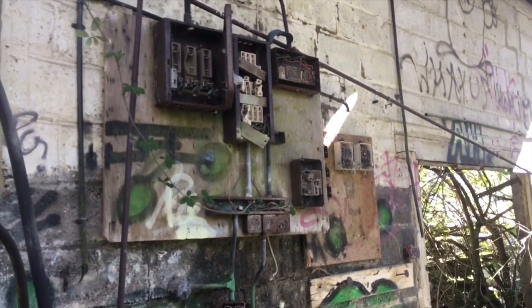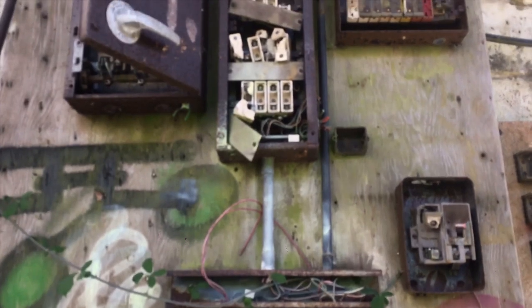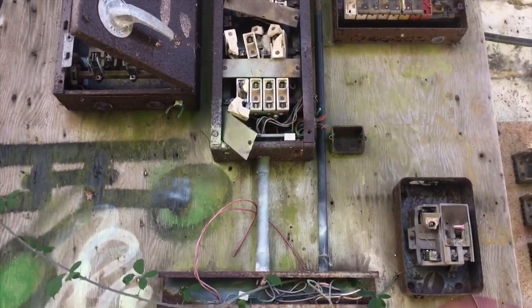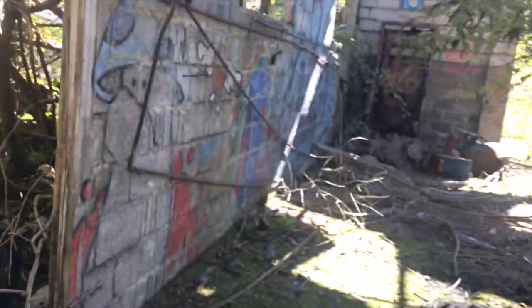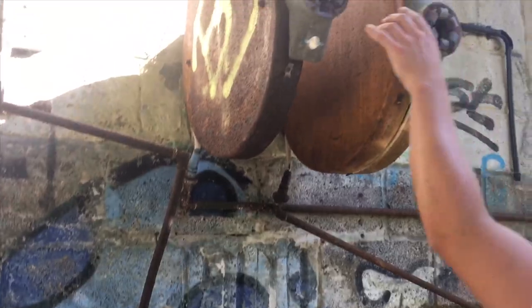And then fuse boxes, which have still got copper in, which is surprising, because you'd think everyone would have taken at least any of the wires. To be fair, it does look like someone stripped all the wires out of it because there's only little ends about in there. Yeah. What have we got here? Airline hoses.